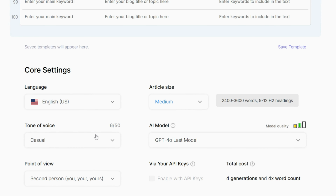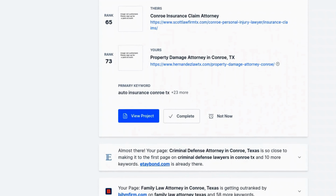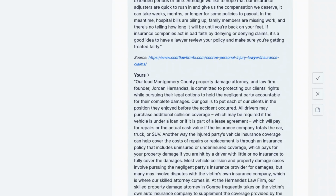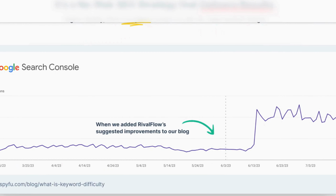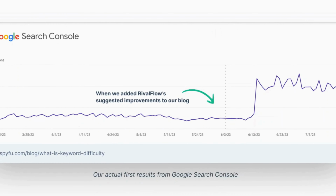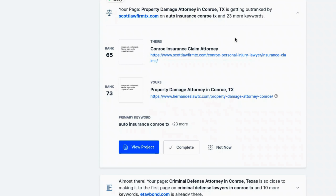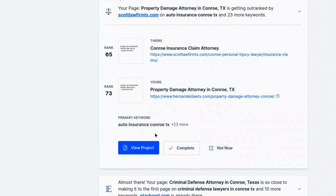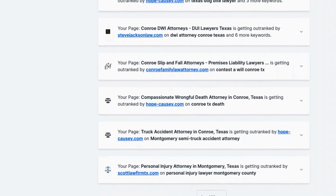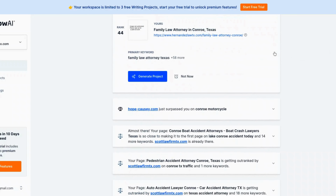Now that your content's ready, it's time to check out the competition. RivalFlow is an AI tool that tracks your top competitors, analyzing their content and SEO strategies. RivalFlow gives you insights into what's working for them and shows you where you can outperform them. Instead of guessing what you should focus on, RivalFlow gives you the exact steps needed to outrank your competitors. Whether it's improving your content or adjusting your strategy, this AI helps you stay ahead in your niche.